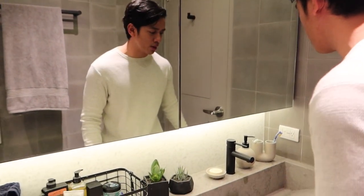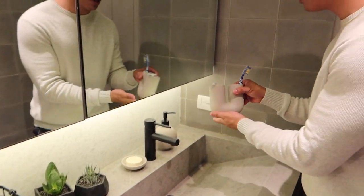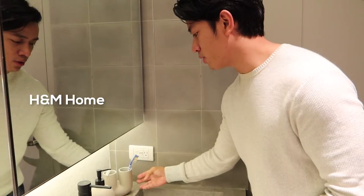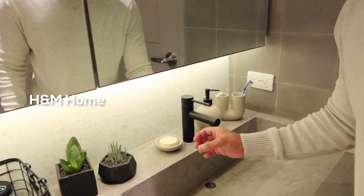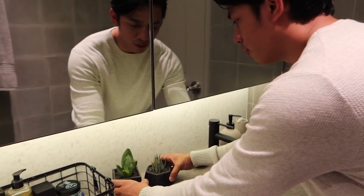We have here, of course, yung countertop natin. I also got these from H&M Home. Di ba bagay na bagay siya sa place ko? Dito ang ating hand soap. And then meron pa tayong more plants from Beton.